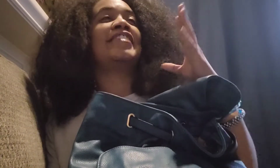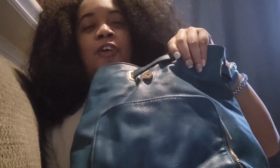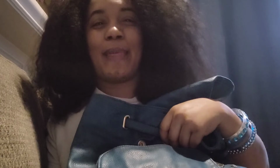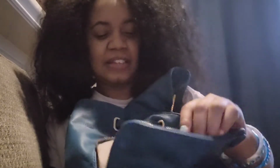And y'all know, y'all, my hair is everywhere. But yeah, it has a pocket on the front. And y'all know how I feel about pockets. Now let's see how big this pocket is. And it's a zipper pocket at that. I love zipper pockets. Ooh, y'all see that? That zipper, that's a good zipper.